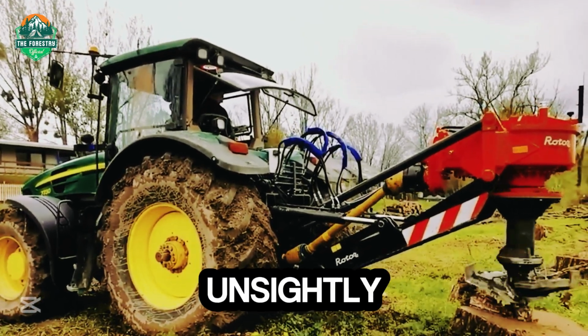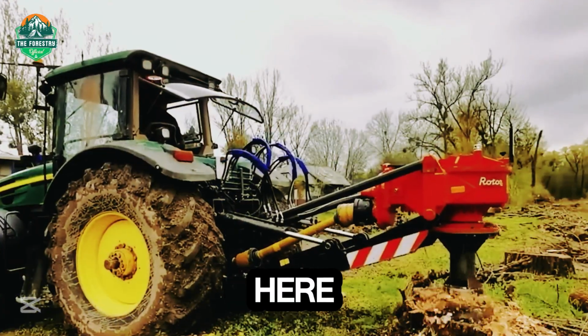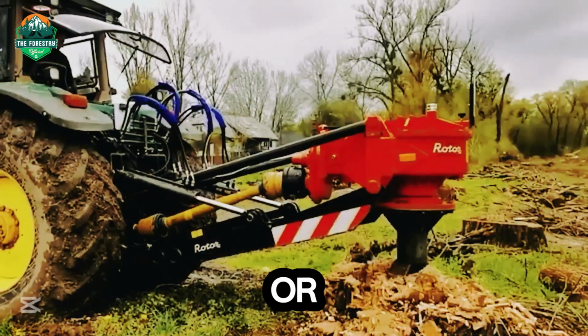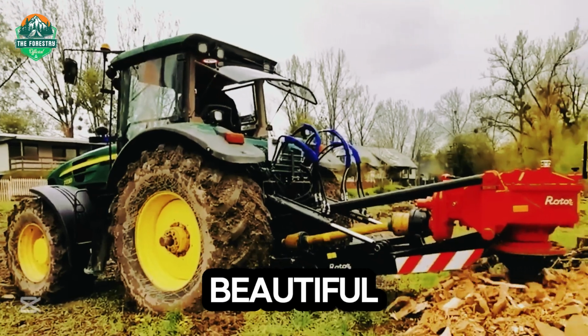Tired of those unsightly stumps ruining your landscape? The JD7730 and Rotor S stump cutter are here to the rescue. This dream team makes quick work of any stump, big or small, leaving behind a clean slate for your next project. Say goodbye to eyesores and hello to a beautiful property.